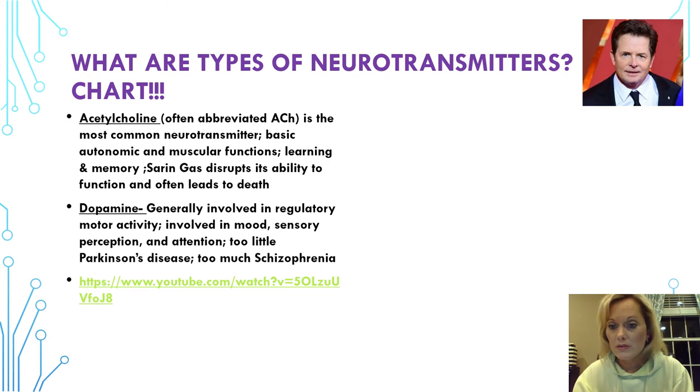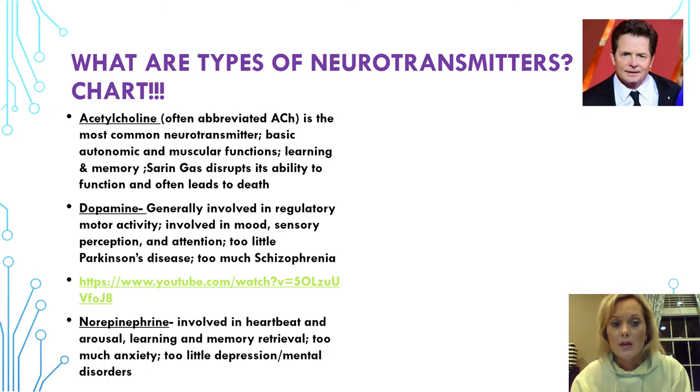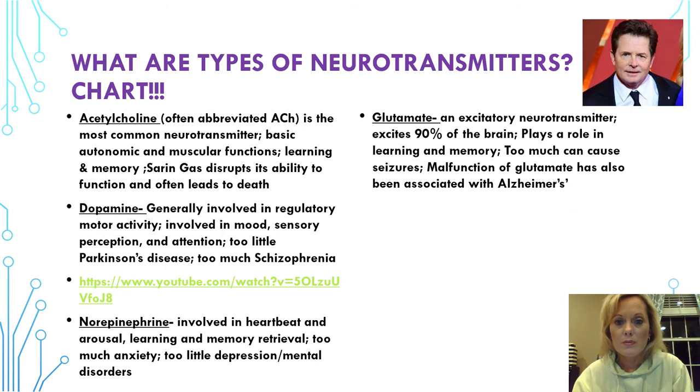Chemical imbalances can also be with hormones as well. Okay, norepinephrine and epinephrine are two that we'll talk about. Norepinephrine is involved in heartbeat and arousal, learning and memory retrieval. If you have too much, you get too much anxiety. You know, if it's going with heart rate and arousal, too much arousal is anxiety. Too little, you can get depression, as well as with dopamine. If you have too little, that mood can shift as well, and mental disorders are associated with both.